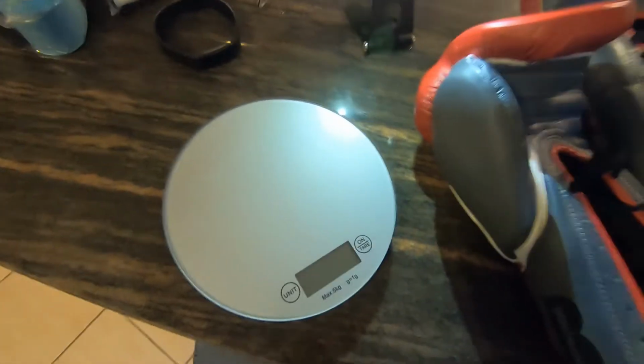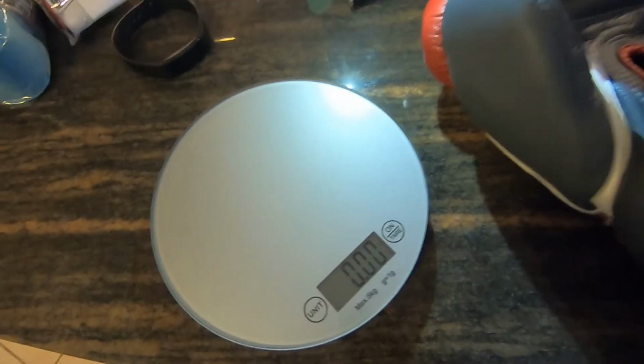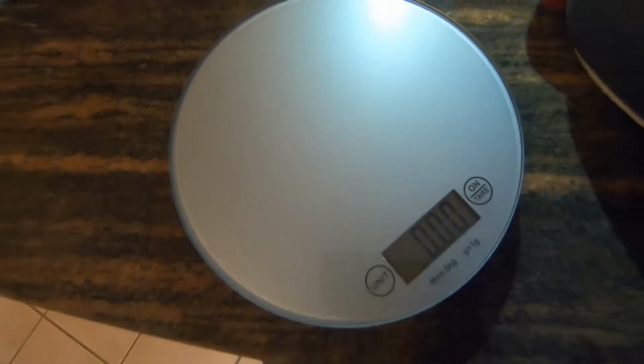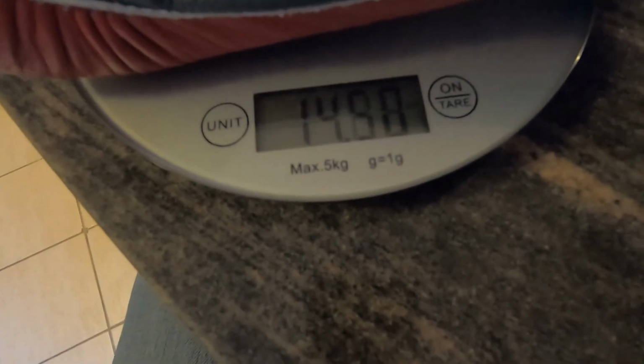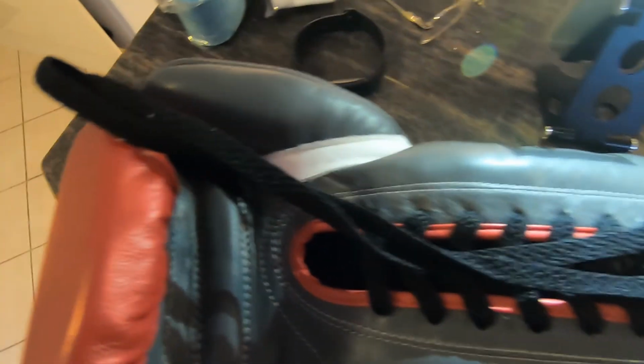So far, here is the weight of them. So this is the left glove with the laces in there. These are supposed to be 14 ounce and they are 14.96, okay? And the right side with these on, 14.89. So pretty close. Pretty happy with them so far. Can't wait to break them in.